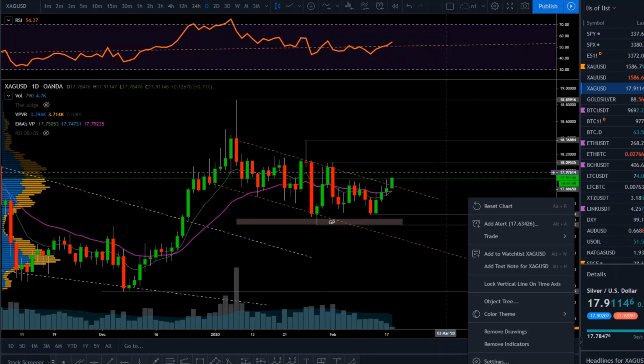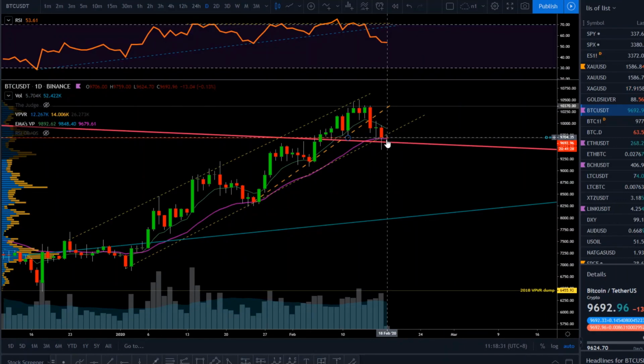Bitcoin has done some crazy things since about December. It's gone up a lot, and now it's testing this trend line here. And if the bulls can come in and buy the dip here, it'd be a very good entry point here as well, actually. Anyway, that's all for now.